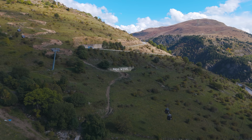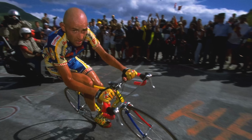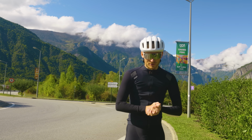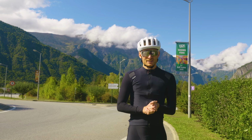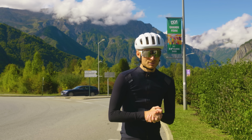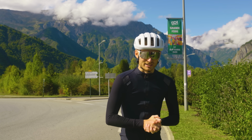This is Alp d'Huez, the playground for some of the most legendary battles in professional cycling. And today, it's the battleground for another one. Me versus, well, me. You see, what I want to find out is if I'm quicker in the real world or in the virtual world. And so we've designed a cunning challenge.